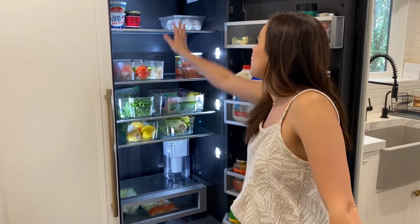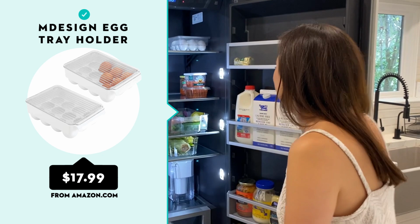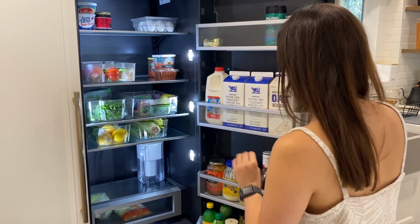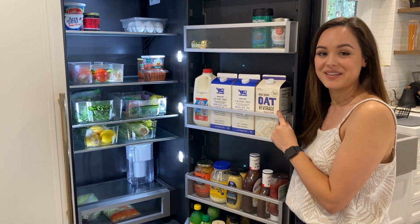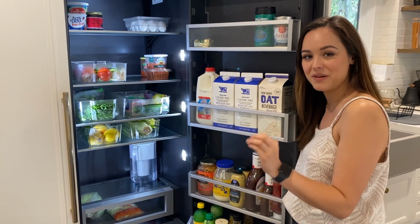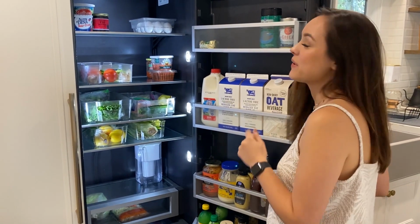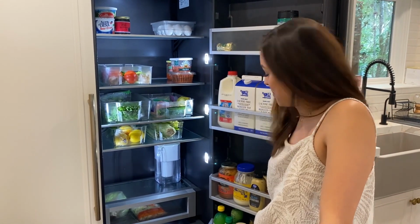And then of course, my egg bin. Gotta have an egg bin. I keep most of my condiments and things on this side and they fit perfectly. One thing we never run out of seems to be milk. I don't know why we have so much milk. There's just two of us in here, so it's kind of worrisome. However, we do need to probably go to the grocery store and stock up on some other things.